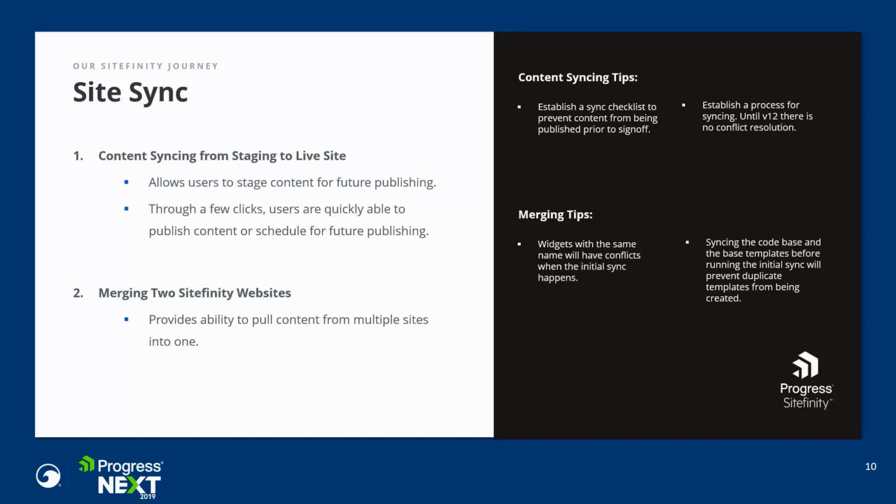Right. And so we also use SiteSync to merge the two existing Sitefinity sites into one. This saved us a ton of time by not having to recreate all the content. And so some of the things that we learned from that are there can be naming conflicts. With BankUnited, one of the examples that we had was a testimonial widget that they had on both of their sites. And because those dynamic modules can be shared across sites, when we tried to bring them together, it recognized that there was a conflict because we used the same naming convention. So our lesson learned from that was, as a best practice, to put a site abbreviation or something to append to the name of the widgets as we're creating them.